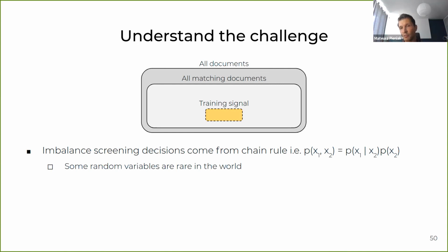So if one factor in this chain rule is very low, then the whole decision will be very imbalanced, like the label. So this is something you cannot work with using these approaches, and that's why you end up with like 3 included studies only that I described.